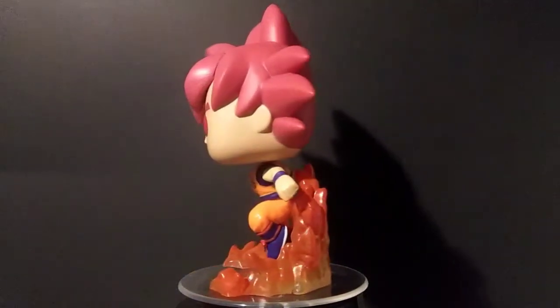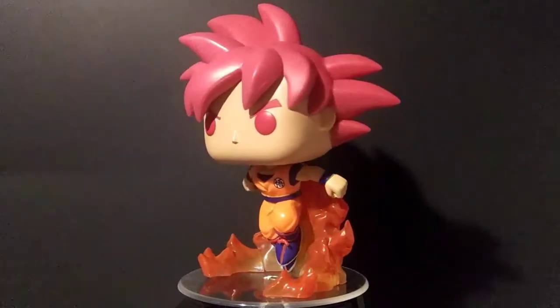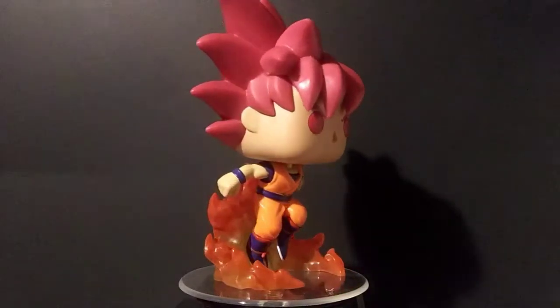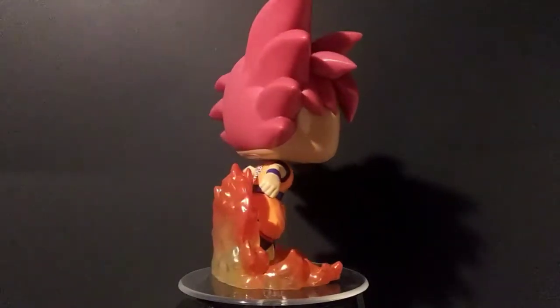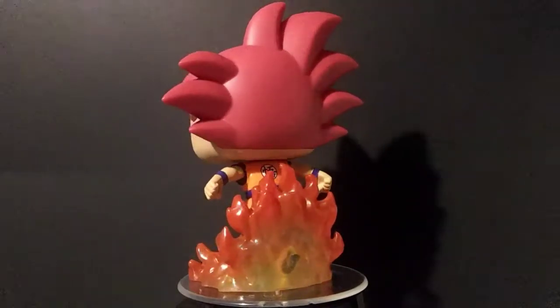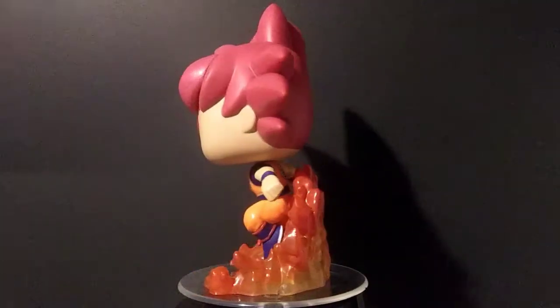And then the overall form of this one being Super Saiyan God, you know, a lot of people don't have the original one, and then Funko releases this one to give people a second chance. Although this one was definitely hard to get, I do know that, it still gave people a chance who missed out on the original one.